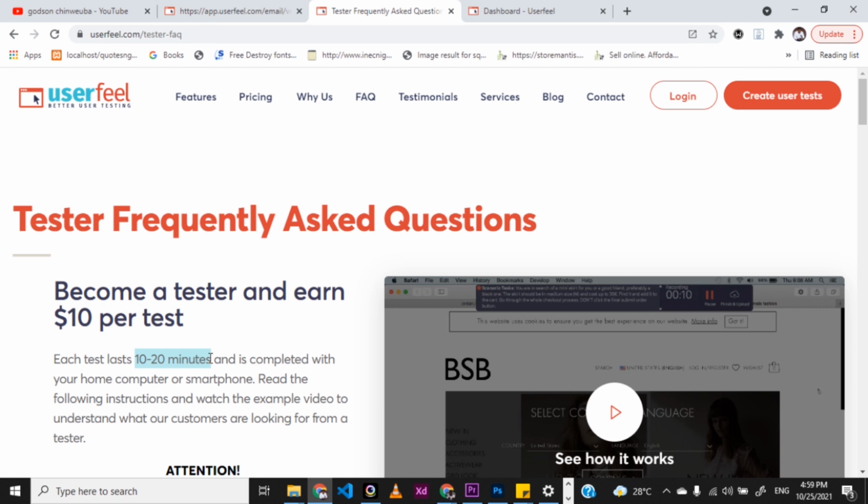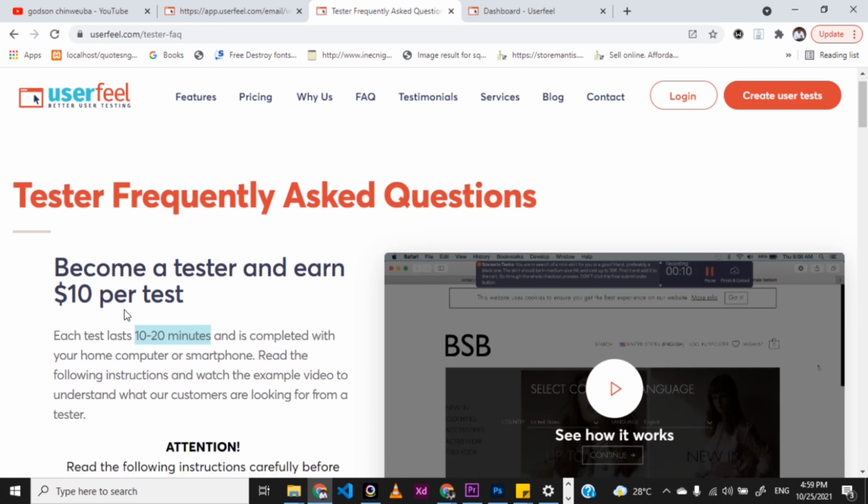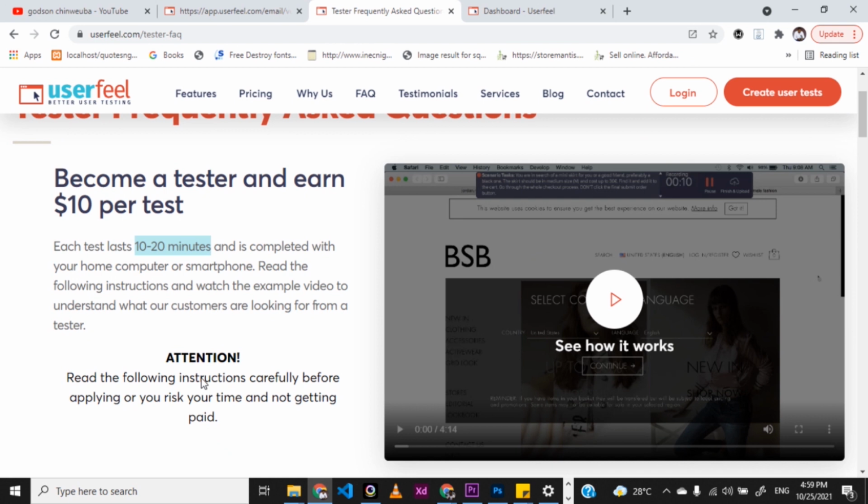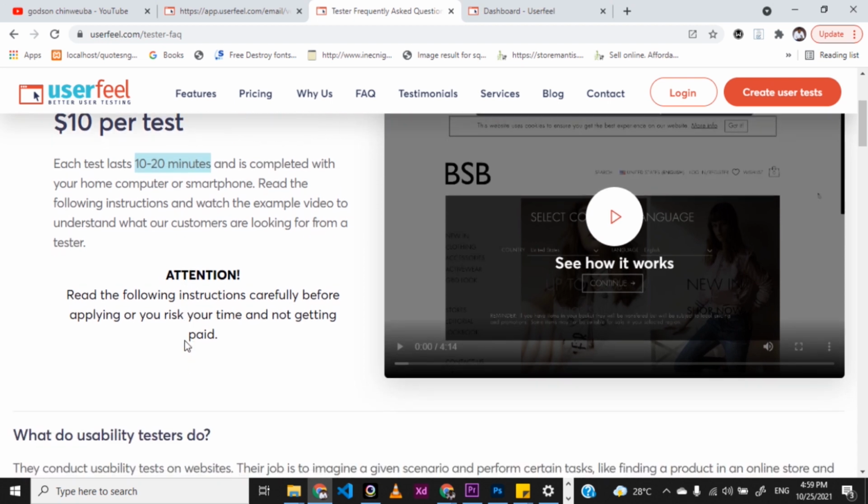So just watch this. If you look here, you will see the test actually lasts for 10 to 20 minutes. Meaning that in an hour, you will be able to take over 3 tests comfortably. That's $30, and in 3 hours, you'll be making over $100. Okay, so I also take 3 to 4 or 5 tests within an hour, depending on the number of meetings. So it's ranging from 10 to 20 minutes.